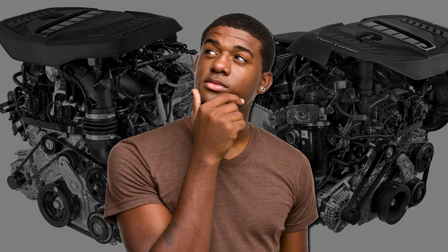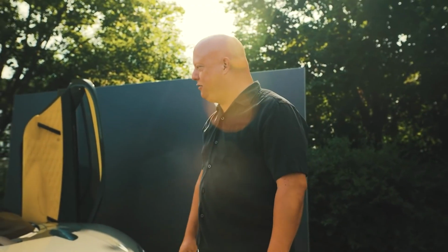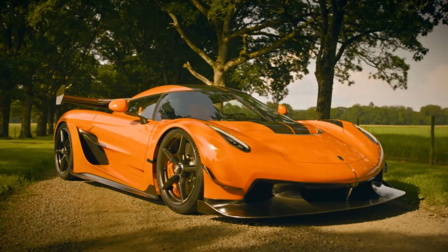Now, I know what you're thinking. Inline 3? That's cute, but I need something that roars like a lion with a megaphone. Well, Koenigsegg's got your back. Or should I say, your foot on the gas pedal. The Gemera is here to blow your hair back, and maybe your hat too, with its twin-turbo 5.0-liter V8 engine straight from the legendary Jesko.